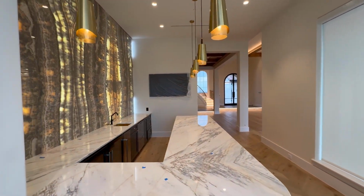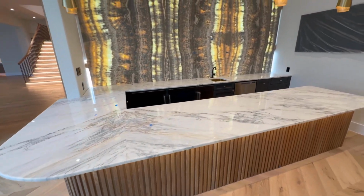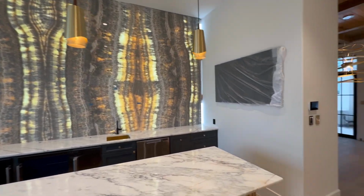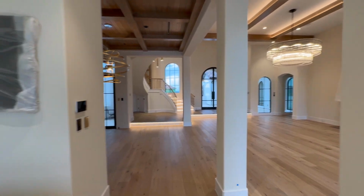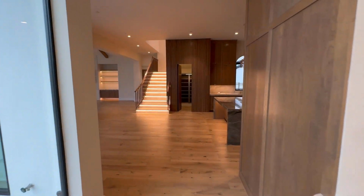And y'all, this is the onyx wet bar. Look at that. You don't see that every day, y'all. Love the ceiling designs in this house. Feels so homey. Chris did a good job designing this.